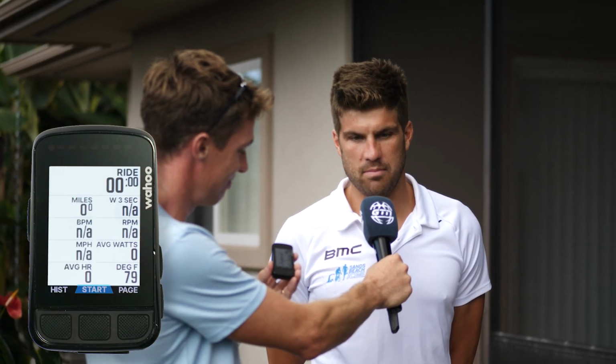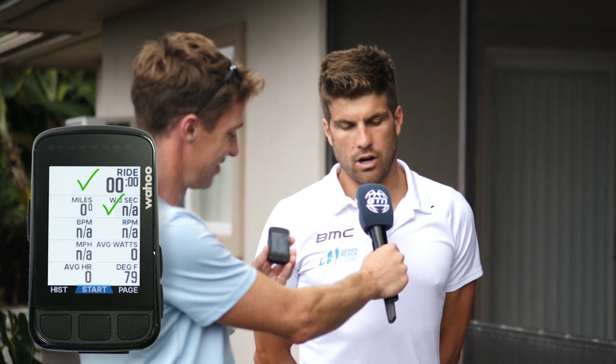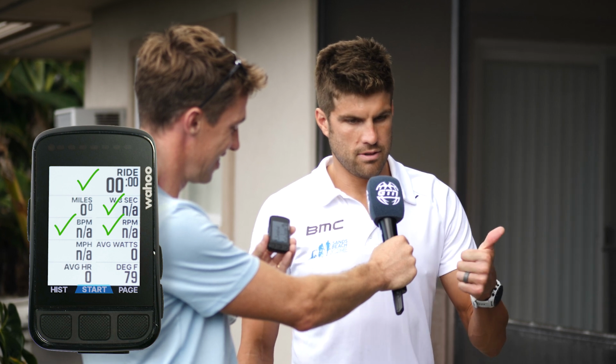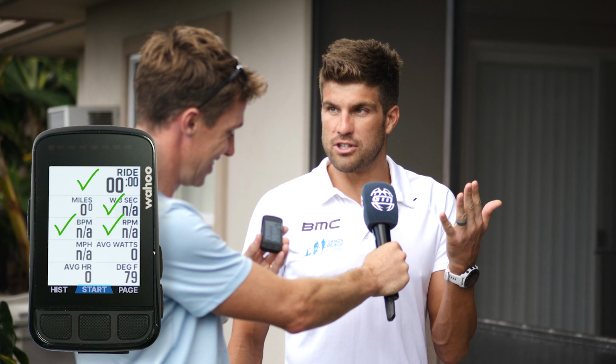How many data fields do you have on your first page? 10, 8, in between 10, 9. Got there in the end. Okay, what are they in order? Go. Oh, okay, so ride time, that's correct. 3-second power, heart rate, cadence. I do have temperature down on the bottom right.